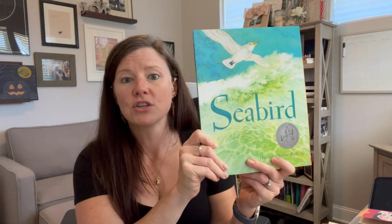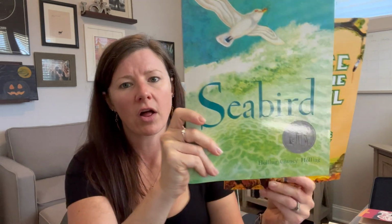Next up, I bought 2 Holling C. Holling books that my oldest will be using for Year 2 with Ambleside Online. And these have to do with geography and a little bit of nature mixed in. So the first one is Seabird. And if you're not familiar with Holling C. Holling, he has wonderful stories, but also the illustrations are beautiful.